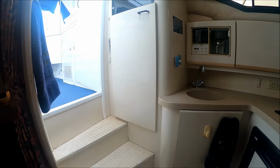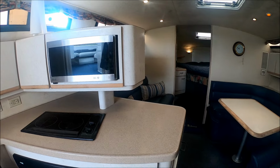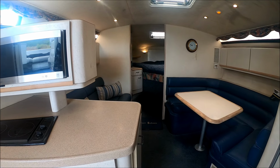Motion Sickness is very well powered with twin rebuilt 454 Mercruiser engines, well equipped with a generator. Solid ride, solid build.